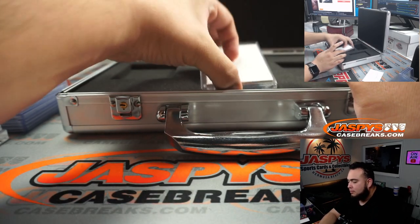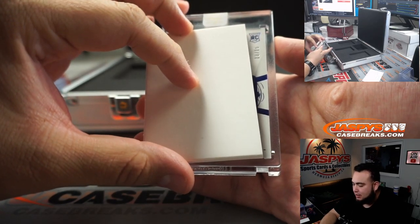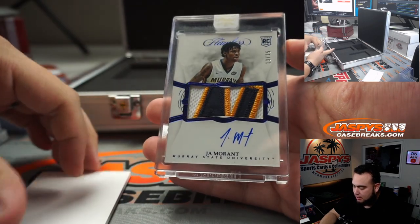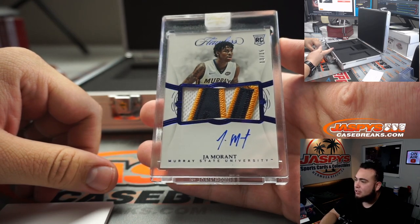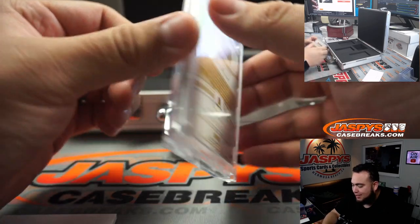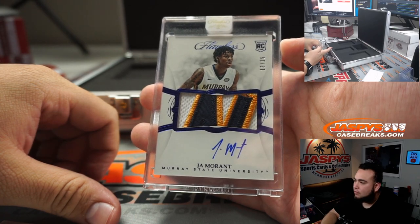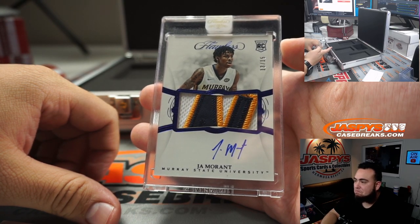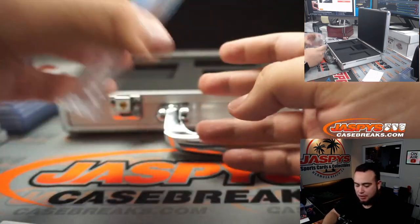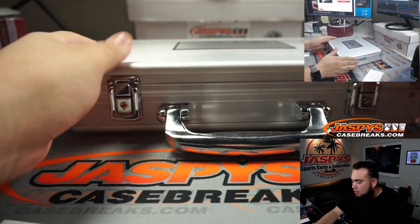And the last one here. That is 13 out of 15. Ja Morant RPA. Look at that. Beautiful patch and autograph. 13 out of 15. Ja Morant, Murray State. That's nice. Good names in here. All right, guys. Well, there you go.